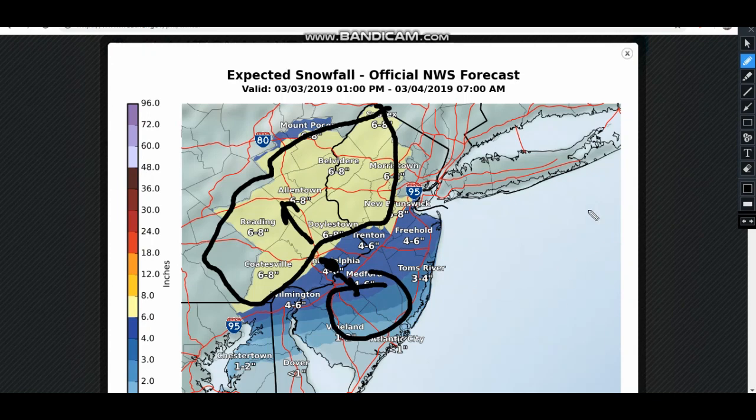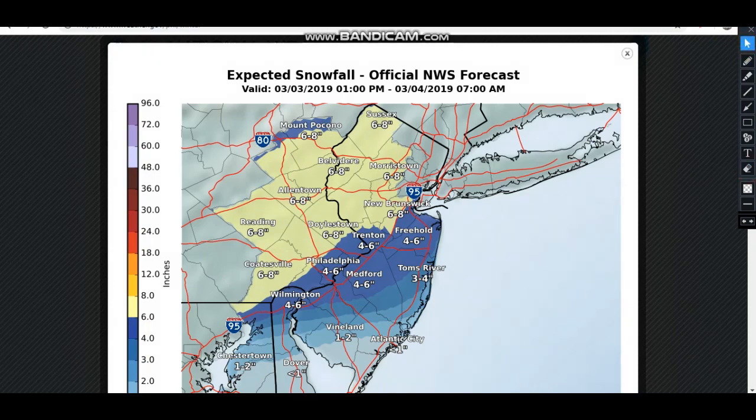Okay, Atlantic City now, you might get a quick dusting. Same thing with Dover, but don't get too excited. Okay, same thing for Vineland and Chestertown. You might see an inch or 2, but it's going to quickly go over to rain. So, don't get too excited.